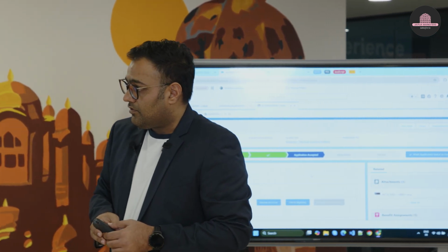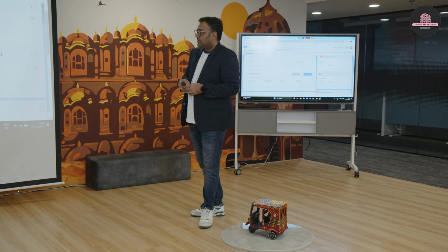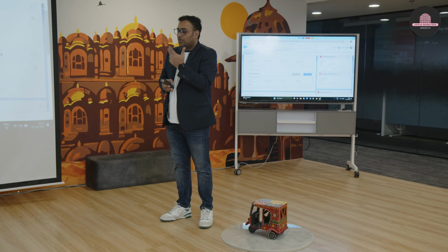So basically, we have verified all the information. Now we need to deliver the benefit to that person. So that's where it will come in handy. What you are seeing over here is the benefits which are already associated with this application when he applied for it. And now after clicking on assign benefit, we have verified that this is the benefit that he is going to get. Disbursement, this is all configurable.